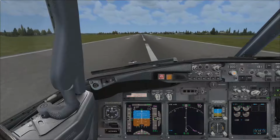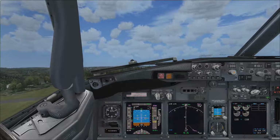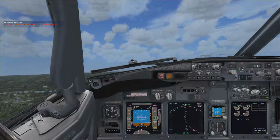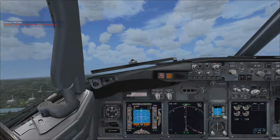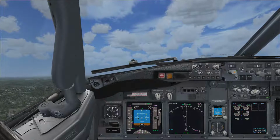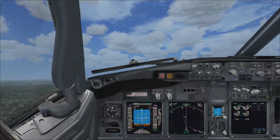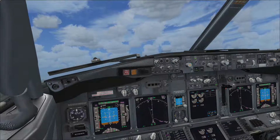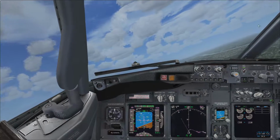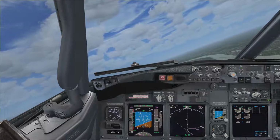V1. Rotate. Plenty of runway. Alright, positive rate, gear up. Whoa, slightly to the right. I was actually trying to do something else. Sorry, I'm not quite watching. Should have had the auto throttles on. Turn on the autopilot. LNAV and VNAV can take over for me. I gotta get so much more comfortable with this plane. So sorry everybody, it's not gonna be perfect, as you can already tell. Alright, flaps to 5.